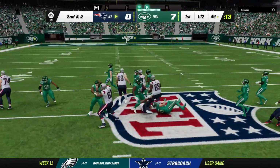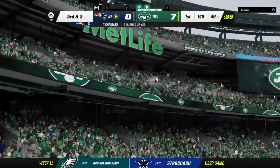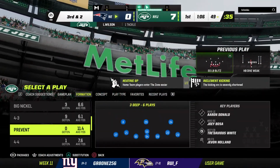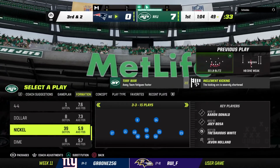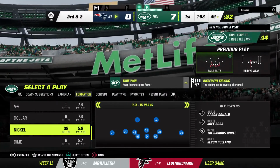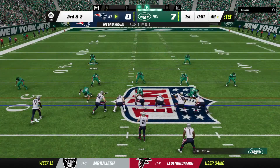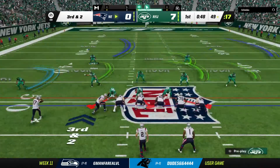Here's Chandler on 2nd down. And he is swallowed up right at the line of scrimmage. He got maybe a half yard at most, but officially they'll be left with a 3rd and 2. As usual, the hallmark of a good run defense, linebackers making plays near the line of scrimmage. Absolutely nowhere to run there.